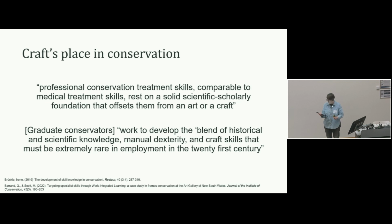Craft doesn't really hold a value in and of itself, and instead has to be validated in some way by association with science and scholarship. At the more positive end of the spectrum, we can see that craft seems to be viewed as part of a rare skill set, which is important in conservation, but then there isn't really any more depth to how they interrogate craft beyond just saying they think it's important and rare.